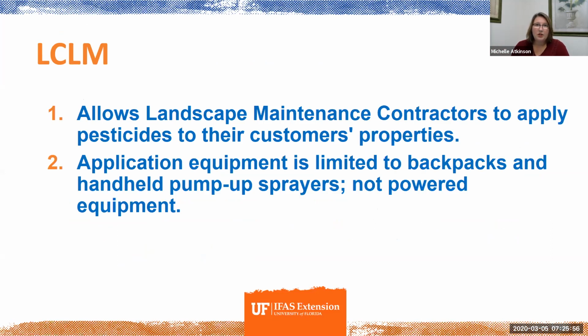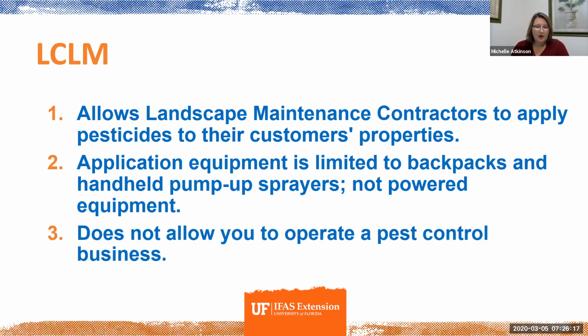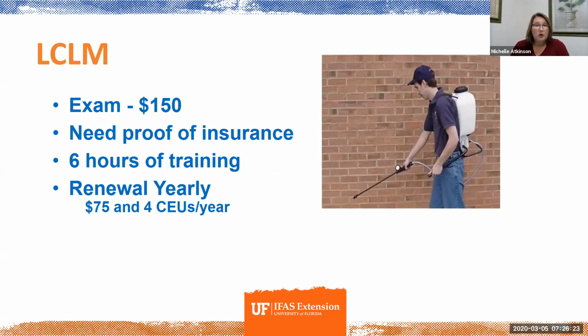Application equipment is limited to a handheld pump sprayer or a backpack sprayer. Again, it has to be hand pumped, no power equipment. There are battery operated backpack sprayers now, but that battery supplies power to a pump. So that's considered power equipment, and you can't use that under this license. And this license does not allow you to operate a pest business.